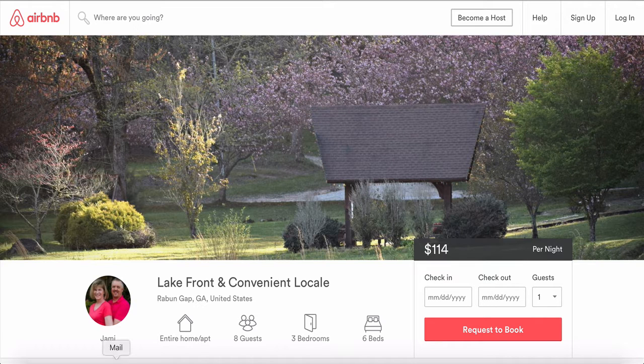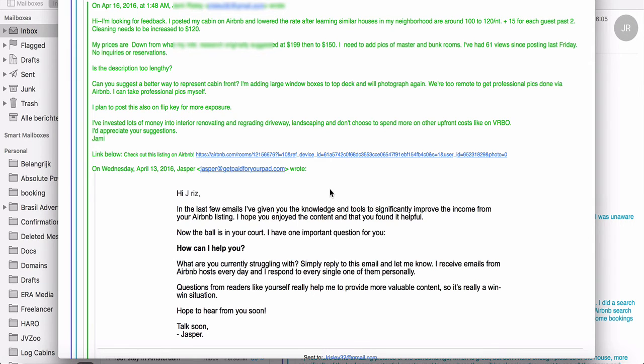So let's go to the email that Jamie actually wrote, so that we get a bit of an idea of what exactly his questions are and what he's looking to achieve. "I posted my cabin on Airbnb. I lowered the rate after learning similar houses in my neighborhood are around $100 to $120 a night, plus $15 for each guest past 2. My prices are down from what my market research originally suggested at $199, then to $150."